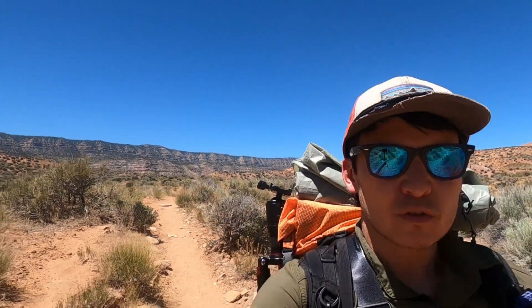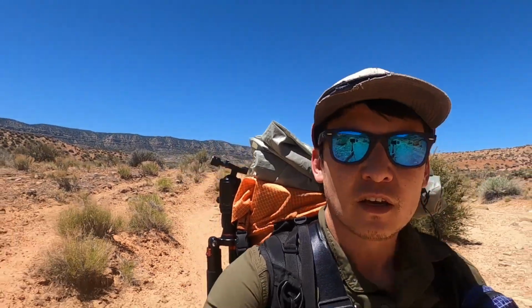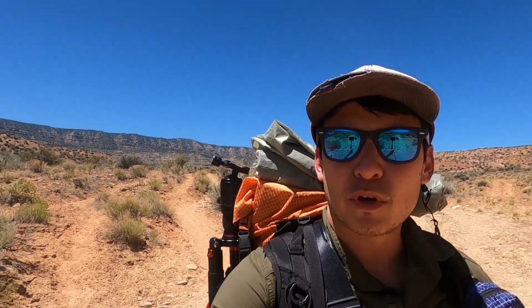I figured this might have been my last opportunity until the fall to hit this trail before it gets really hot. I was a little worried with it being around Memorial Day and all that it was going to be just jam-packed, but there was about 11 or 12 cars at the trailhead, so not too bad. And Hurricane Wash is, as I understand it, the most popular trailhead of the 3 or 4 entry routes to Coyote Gulch. So we should be able to find some peace and quiet down here these next couple of days.